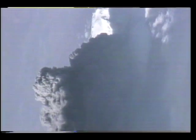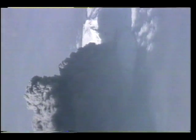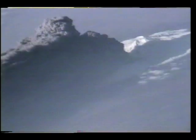Okay, now this is a going-away shot, Houston, of the volcano. You can still see the lava flows at the top of the screen where the eruption's actually originating. And this gives you a good view of the profile of the plume. And there's another wide shot that Dan took starting just now that shows you the extent of the ash plume.